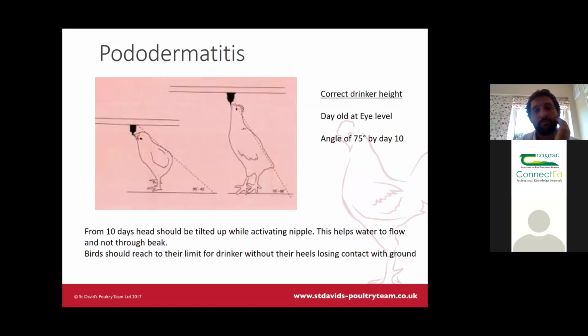Drinker height definitely has an impact. Birds can only swallow by gravity. So if you look at a chicken in the wild, or birds drinking out of a puddle, they have to lift their heads to drink, and while lifting that head, some water could escape. So it's better if their head is up as high as possible before they start to drink the water, because it just helps the swallow to flow down easier. They're less likely to play with it as well if those drinkers are as high as they can be.